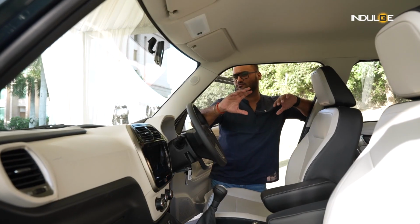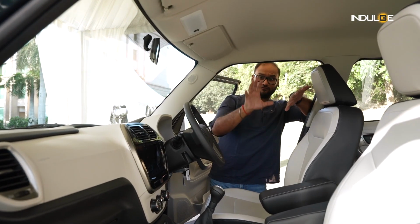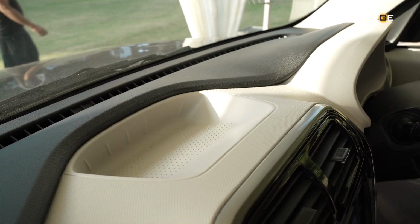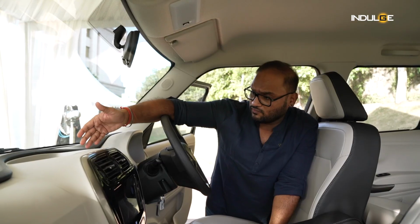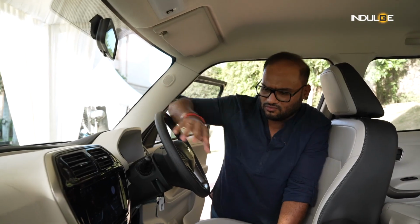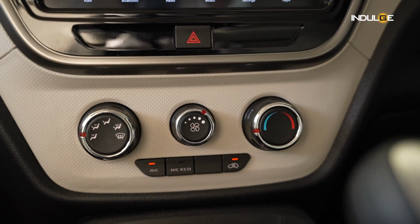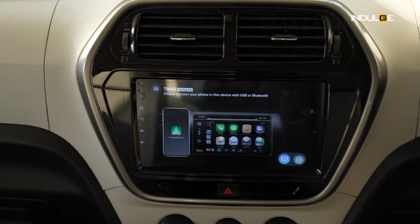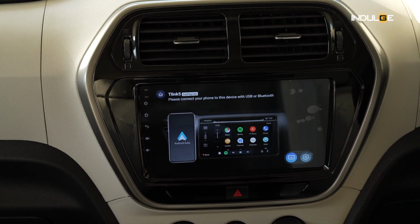So on the inside, in terms of design, nothing much has changed, but in terms of finish, it has gone up by a notch. You get this new dual tone treatment. You have got black and sort of ivory treatment here. That same goes for the doors. And in terms of features, it still remains bare bones, but you get all the necessary features like power windows. You have got this manual AC, manual dimming ORVM, but the new addition is this 9-inch infotainment system that now comes with Apple CarPlay and Android Auto.